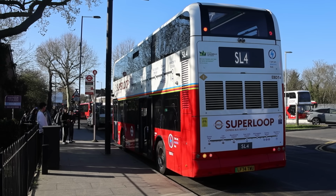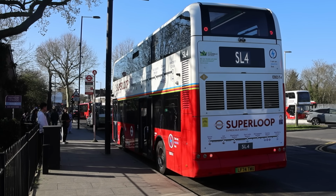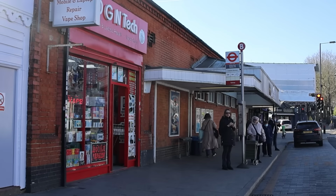Grove Park bus station, in fact. The SL4 terminates at bus stop A, just across from the bus station bus stand. Time, therefore, to discuss my map. Oh man, the sun, it's so sunny. Lovely April spring day at Grove Park station. Well, the railway station is over there.